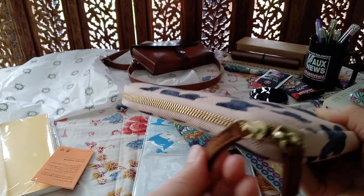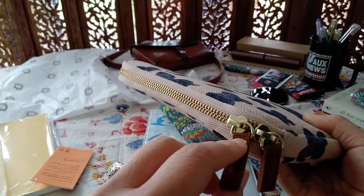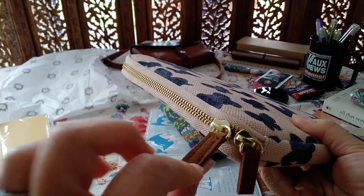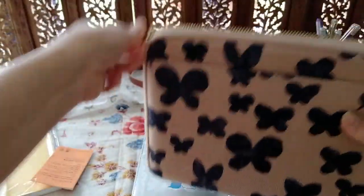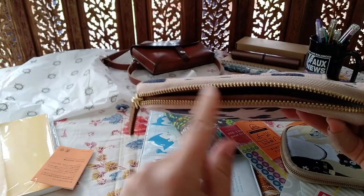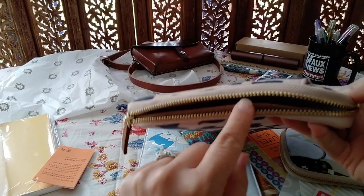If you have any of these ones, especially the A5 and A6 zipper organizer or zipper cover, I think those are real leather. I think. I could be wrong. Yeah, that's disappointing. I don't think that's brass. I think that's just yellow tinted aluminium or something.